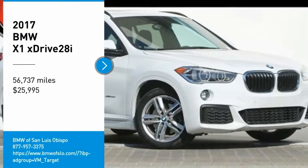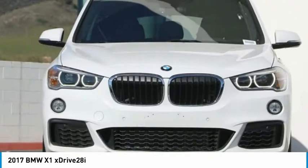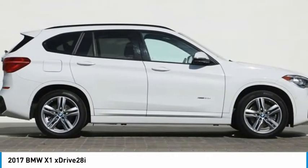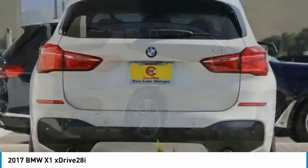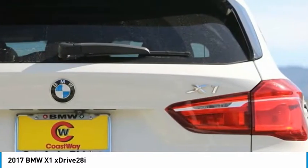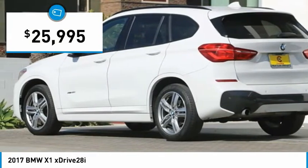You are going to love the 2017 X1. Based on the BMW 3 Series, the X1 is a compact crossover SUV, slightly smaller than the X3. The X1 gives you all the refinements, power, and style of other BMWs in a slightly smaller, sporty, and easy-to-navigate option, and is priced below $30,000.